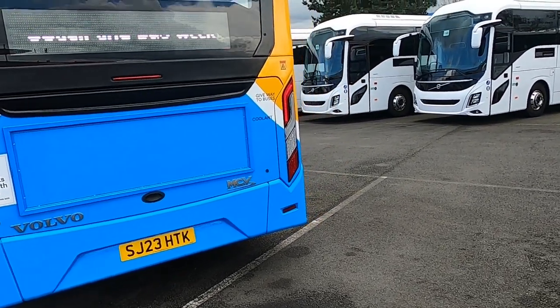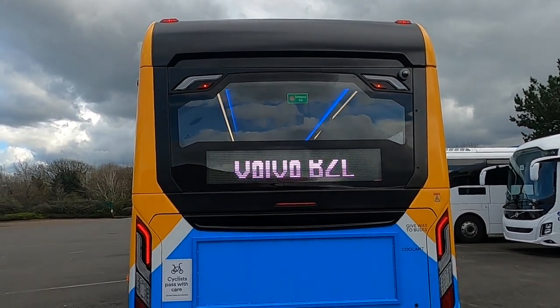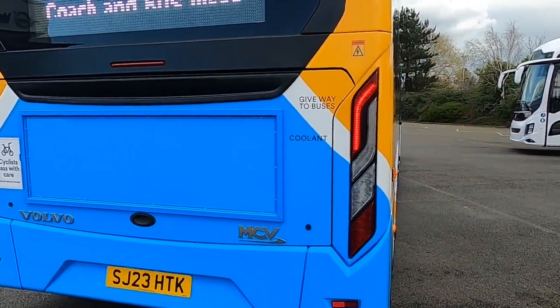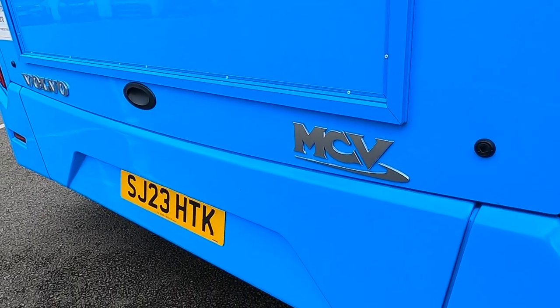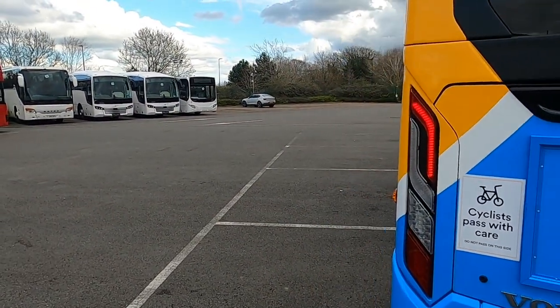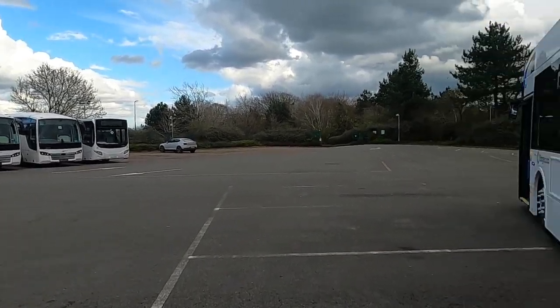Bodywork on this vehicle is built by MCV in Egypt. MCV and Volvo worked in partnership on a number of projects, including the Evora and the Evo Tour. You can just see the Evora over there in the distance, waiting to go to a customer.